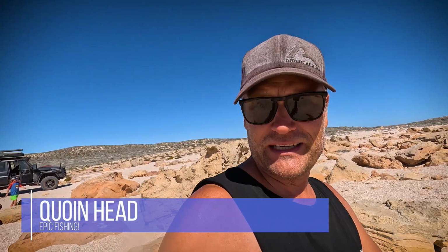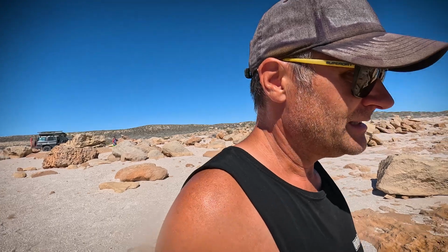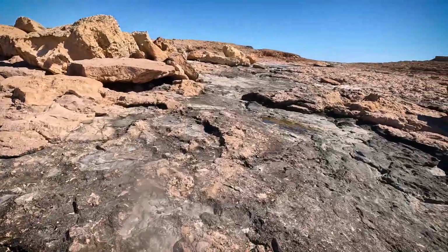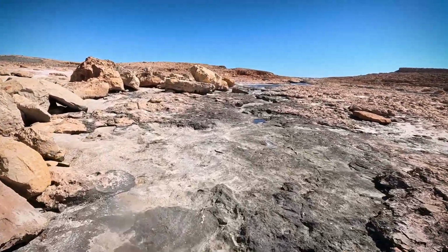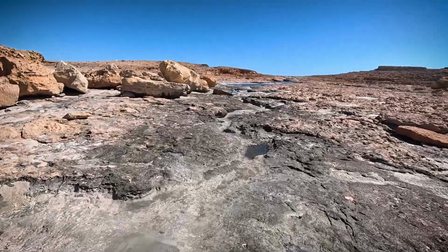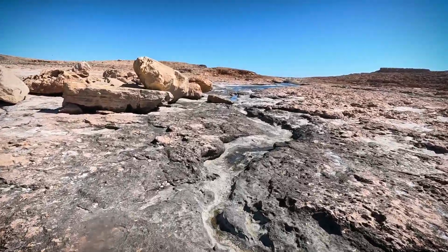Gascoyne Head with a Q, and there's a life preserver here, so the boys will have to be extra careful because the big waves, as you saw before, just crash into the rocks. But there's what appears to be a little inlet. Oh, it's actually flowing. I don't know what this is actually. Could be fresh water, maybe, maybe not. Up here there's a rock pool.